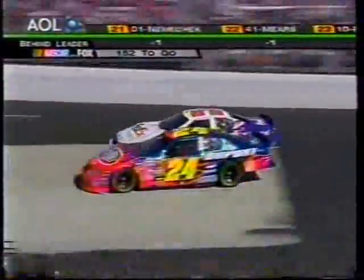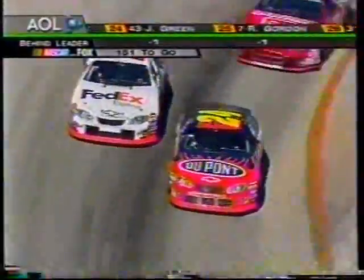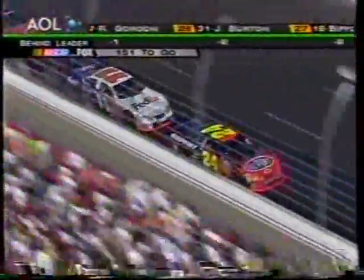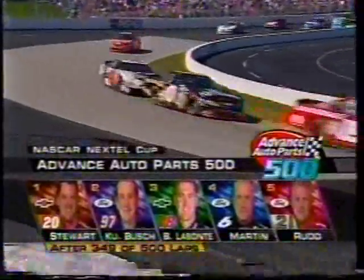The question is, will Jeremy Mayfield have enough time, one of the better cars here today in the 19, will he have enough time to overcome that speeding penalty? How many laps are left? 150. Time will tell. Plenty. Leads Kurt Busch by 1 second in the Advance Auto Parts 500.